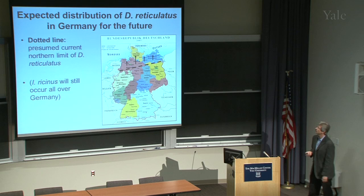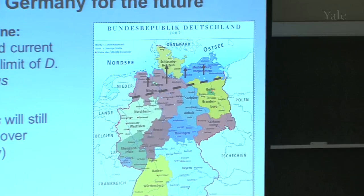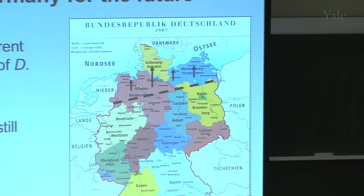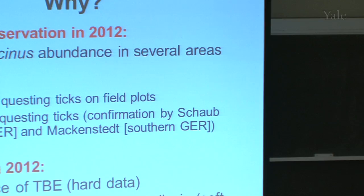So what does it mean for the future distribution of Dermacentor reticulatus in Germany? Well, this is, again, the current presumed northern distribution limit. You can be quite sure that Dermacentor reticulatus will go closer to the Baltic Sea and the North Sea. It will increase its distribution area. Again, with Ixodes ricinus, it's not a topic distribution. It's everywhere, but it will climb a little bit higher in the mountains.